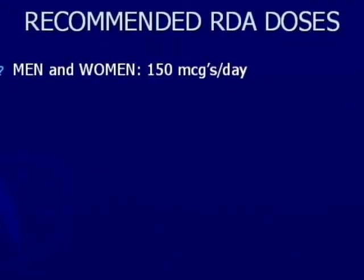Recommended RDA dose is 150 micrograms per day. Remember, RDA is what's necessary to keep you alive. It is not what's necessary on level to help you thrive. Some of you will need higher doses, and some of you will only need this dose. You'll have to experiment with that, okay?